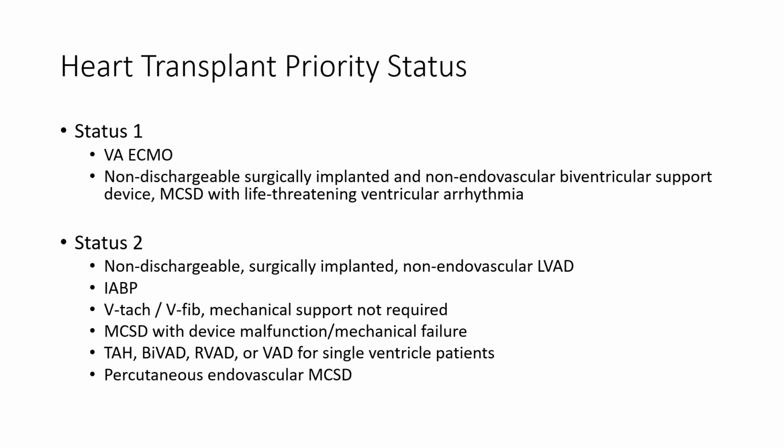All right. So, in terms of heart transplant status, we'll get into this later on. For lungs, it's a different scoring system. But for heart transplants, there's I think 6 statuses now. This has been updated in the fall of 2018. So status 1 is the highest priority, all the way down to status 6. Status 1 is anyone on VA ECMO who is non-dischargeable. So these are patients that are on these devices, VA ECMO, or some sort of mechanical circulatory support device, remember those MCSDs. They are in the hospital. They cannot go home. They are critically ill to the point where they're not able to leave the facility. So that's status 1. These are the highest priority patients.